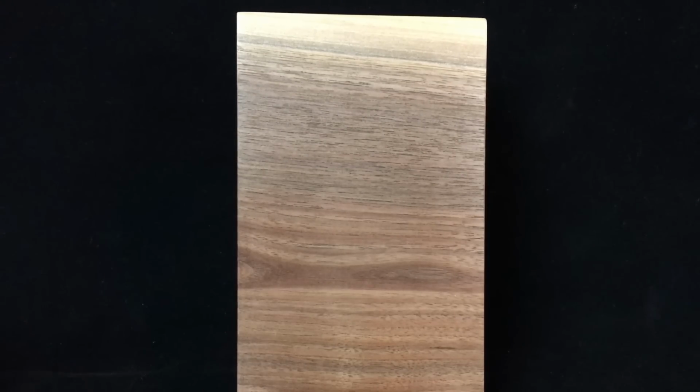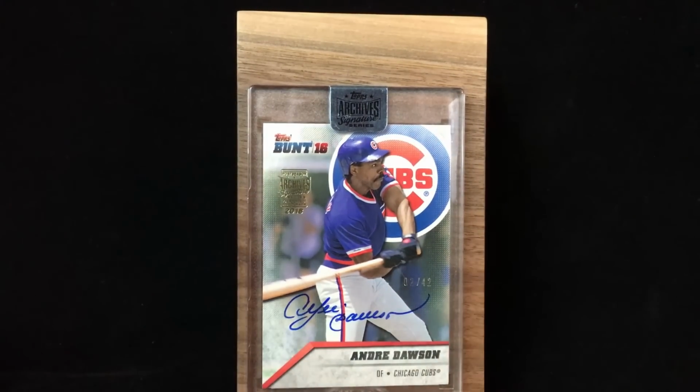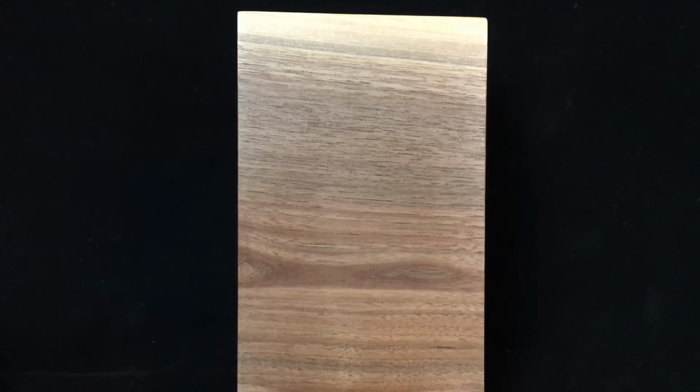Next up, we have another Hall of Famer on a lower end card. This is an Andre Dawson on a 2016 Topps Bunt card. And Topps Bunt was a low end product geared towards new collectors and kids, but hey, they're awesome looking cards and they lend themselves very well to autographs. As you can see, that blue signature pops really well. Andre Dawson, fantastic player. Again, very affordable. You can get that well below the price of a box.